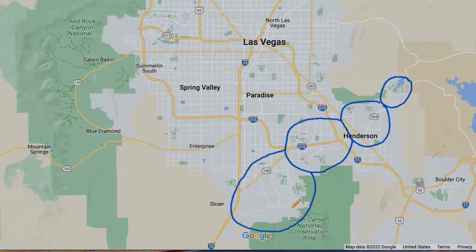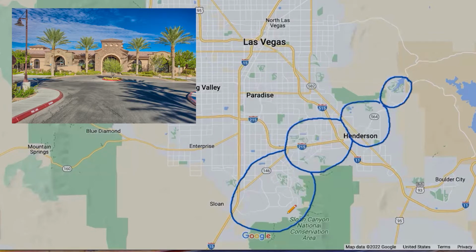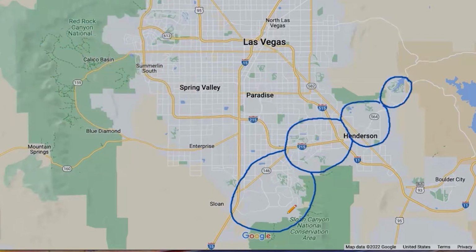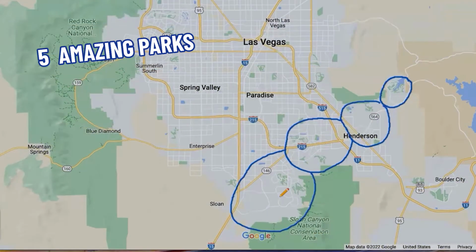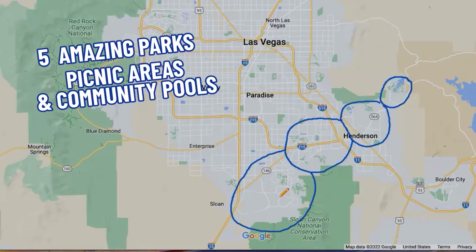Great community. There's a guard-gated community in Madera Canyon called The Club. Wonderful community. Again, away from the hustle and bustle, but just a wonderful, peaceful, quiet community at The Club at Madera Canyon. And then you've got, obviously, the booming development of Inspirada, and that encompasses all this area right in here. Now, Inspirada, it's just a true sense of community with endless activities, five amazing parks, picnic areas, and community pools for a dynamic lifestyle.